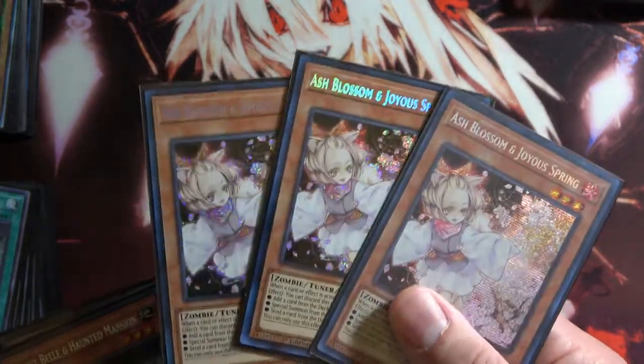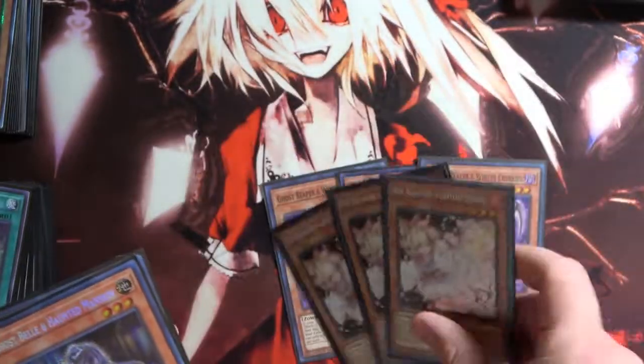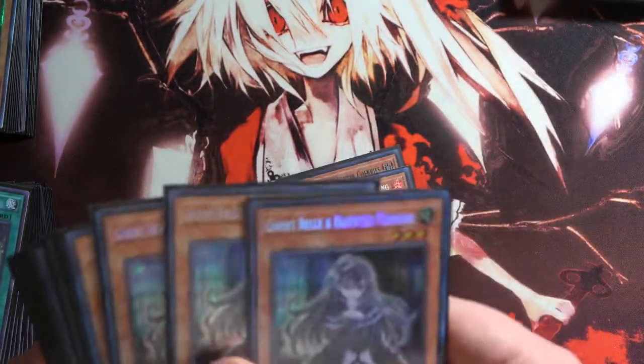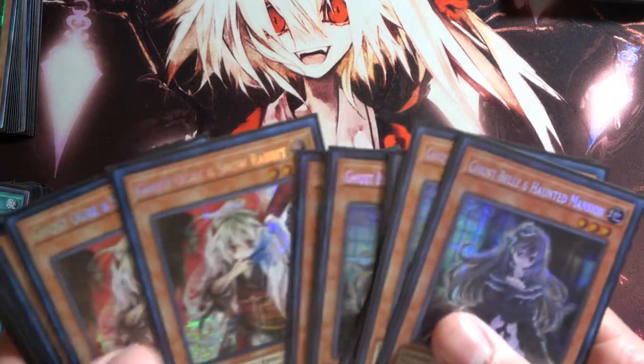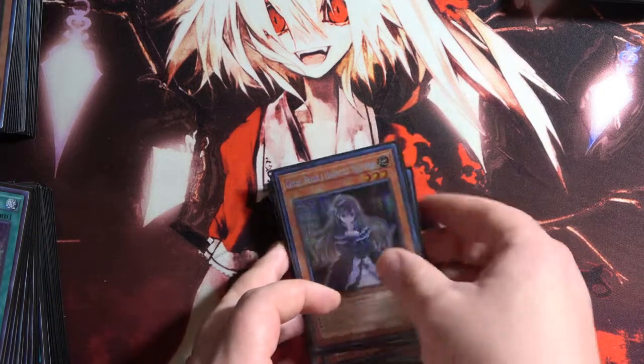So I'm pretty sure I have 3 playsets of ash, but 3 of them are currently in my Outlich build, which I'm running. So there's another 3, and then these are a couple extra bells and a couple extra ghost ogres. Now these are huge.